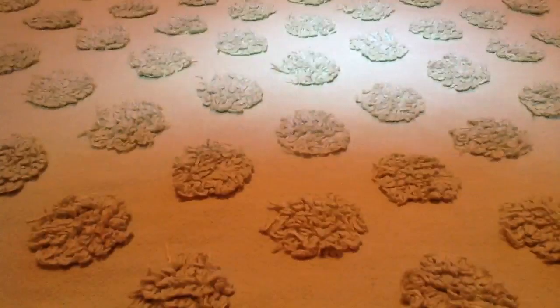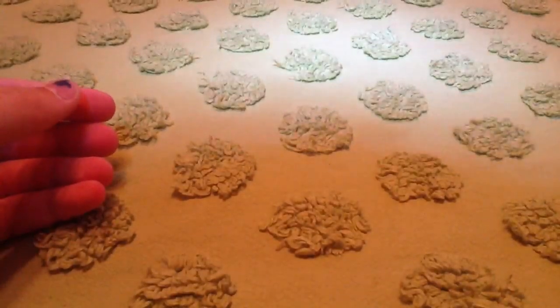A Sweet Treat mini wallet. Y'all have seen this one before, but it's going on the website.